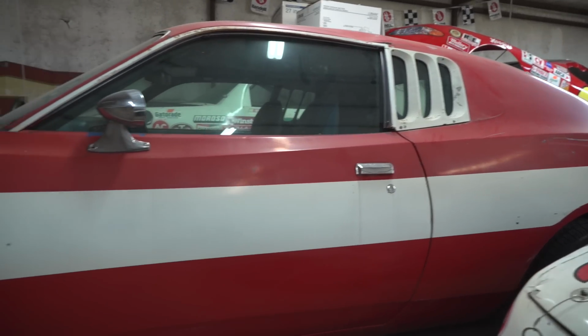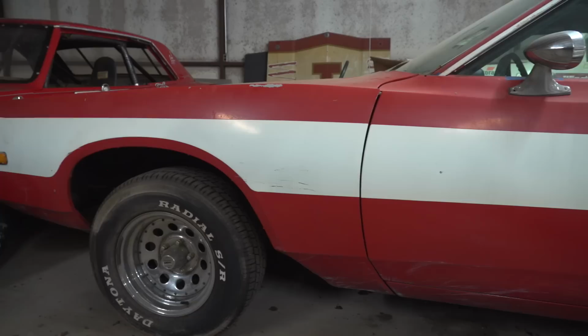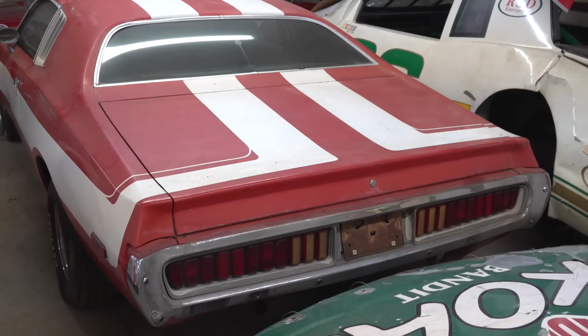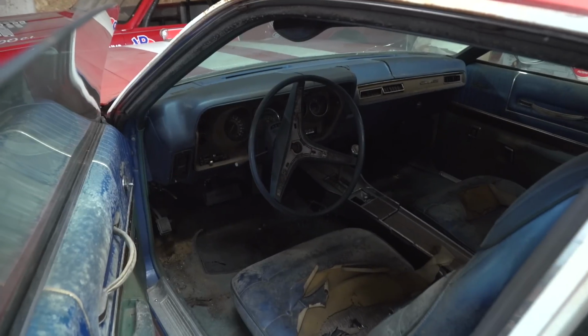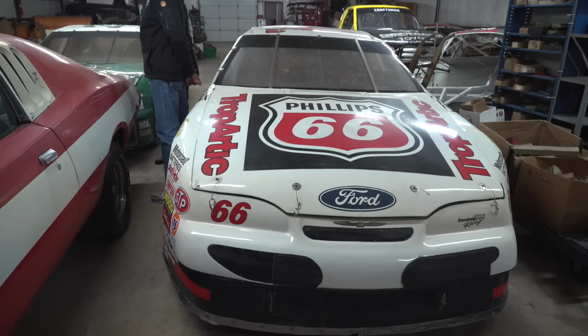So this 73 Charger has a 400 cubic inch engine in it. In good condition, would go for about $15,000. In Concours, about twice that. This car has been in a movie. This car was featured in Days of Thunder in a street racing scene against a flame Camaro. So it probably has a little bit of value if you're a Days of Thunder fan.